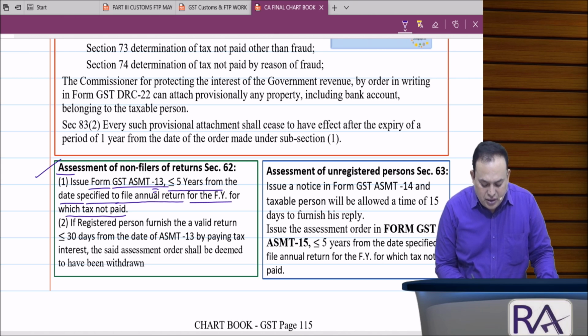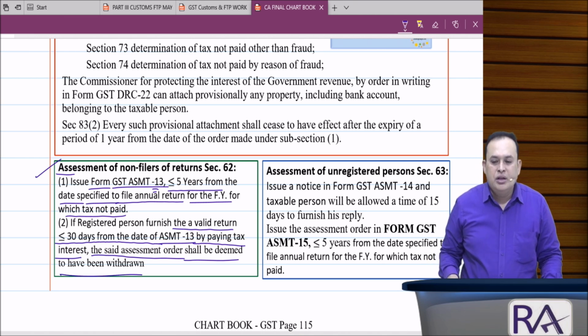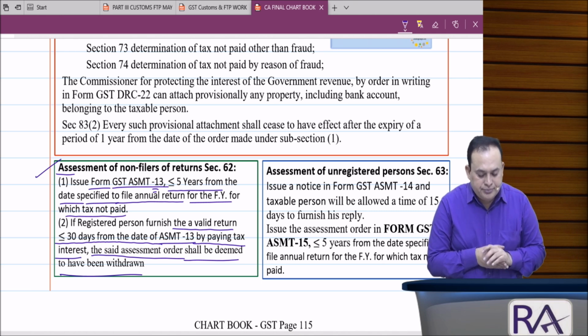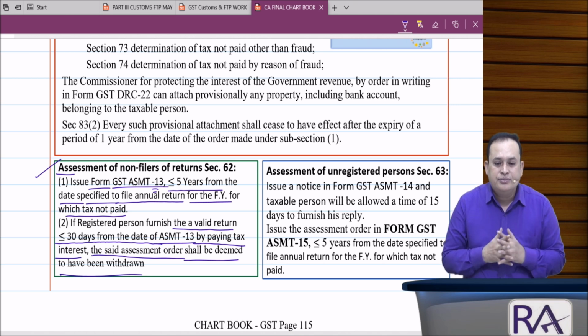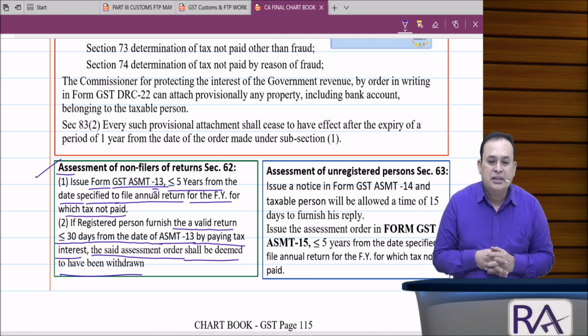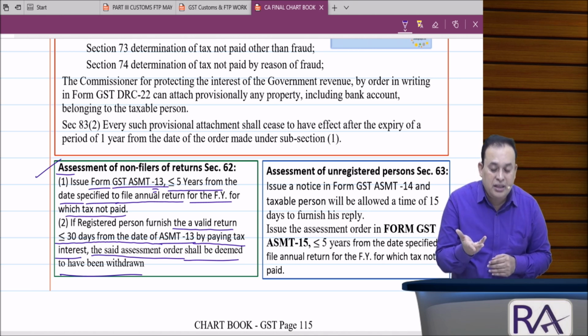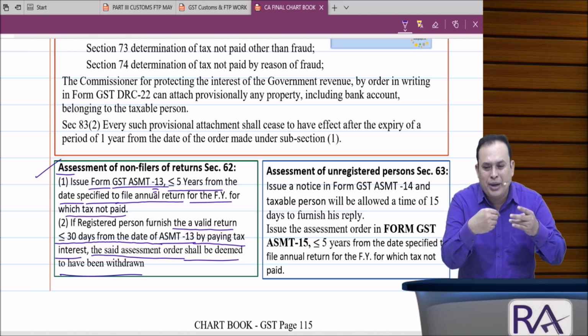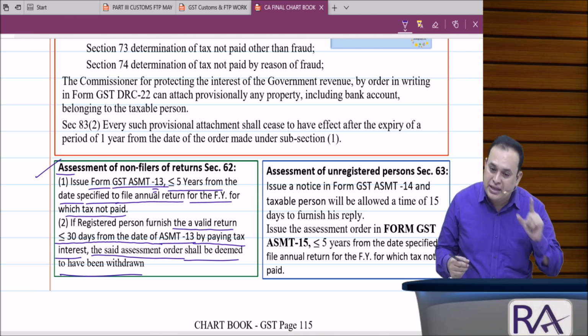Further, if the registered person furnishes a valid return within 30 days from the date of ASMT 13, return meaning GST 3B, meaning paid, by paying the tax and interest, the said assessment order shall be deemed to have been withdrawn, if you pay within 30 days. Or I can also say that ASMT 13 is a show cause cum order in original. If you come forward within 30 days from the date of receipt of the ASMT 13 and pay the taxes and dues thereon, treat it as goodbye. Then the assessment order is withdrawn. So you pay the taxes. So assessment of non-filers of return is well possible under section 62.